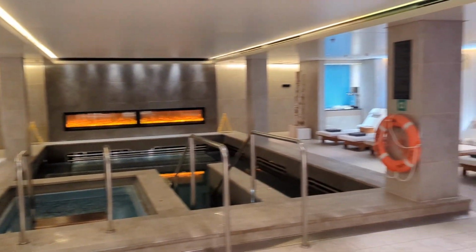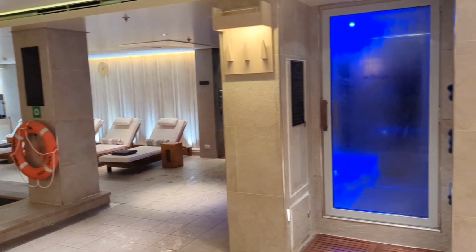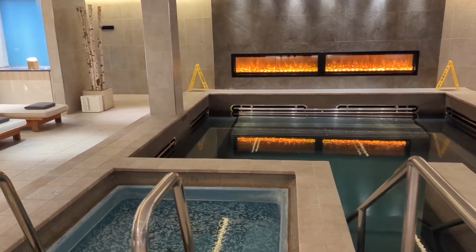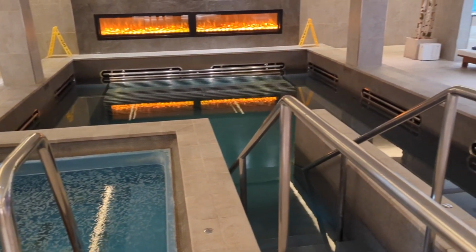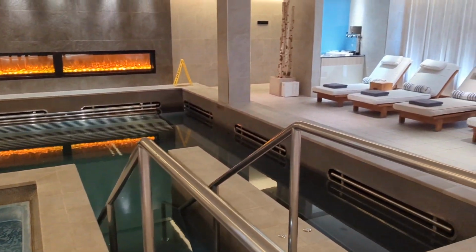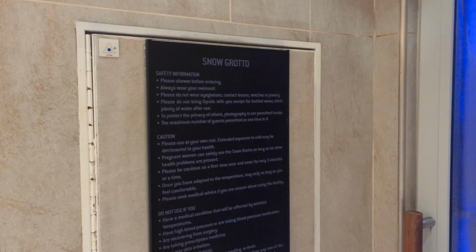We came by here every afternoon to enjoy the pool and different experiences like the snow grotto, steam room, experience shower, and cold bucket. During our cruise, the space was never crowded, and we always found loungers available when we stopped by in the late afternoon.